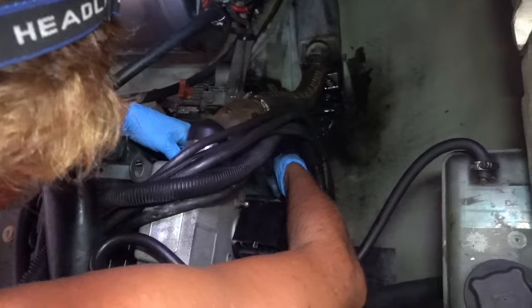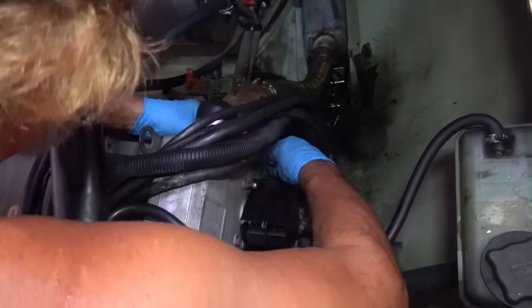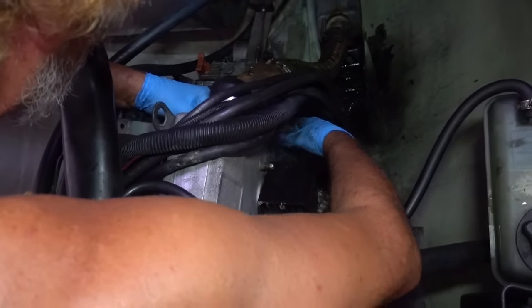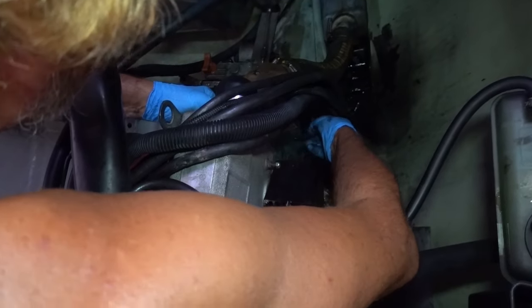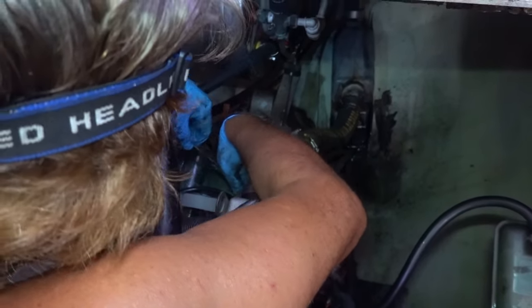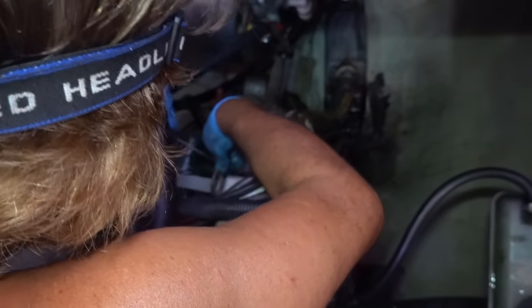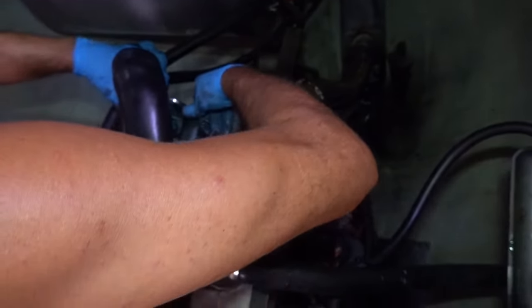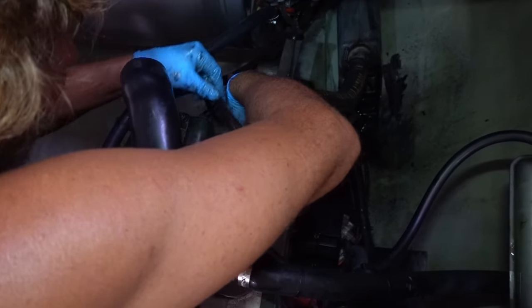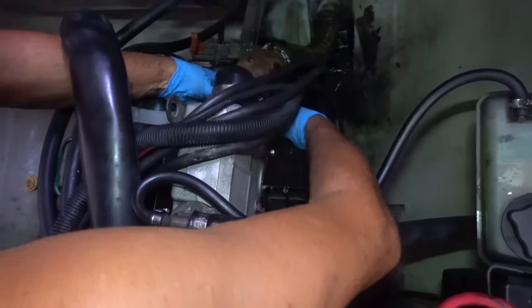You can't get a full turn on the wrench. There's not enough room, so you have to do little bits by little bits. Yeah, but there's not enough room to get the wrench all the way under the nut. Socket on it. It's just no room.